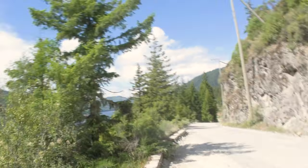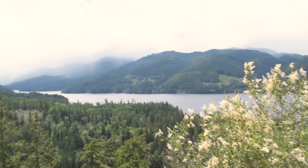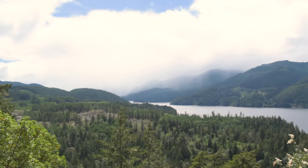And it goes all the way down. See, the water is way down there as well. But super cool spot. In the valley.